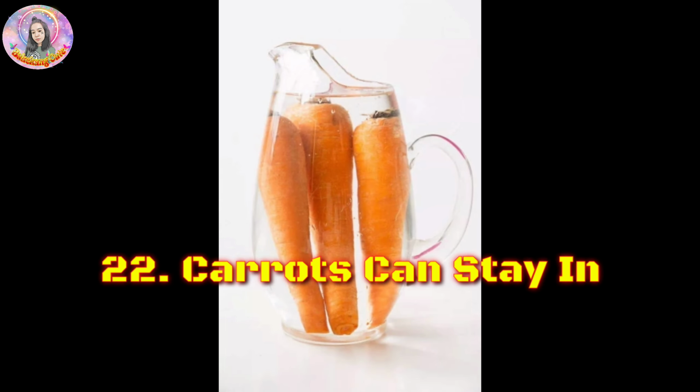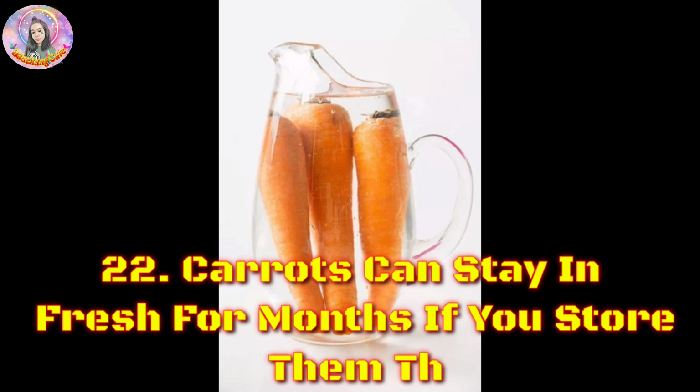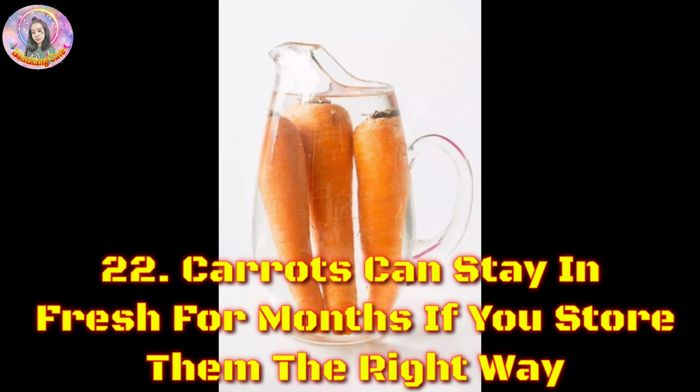Carrots can stay fresh for months if you store them the right way. If people are storing carrots in their fridge for months without using them, they probably didn't want them in the first place. However, if there is a reason to keep carrots for that long, we have ways to keep them fresh so that your carrots don't get soft.